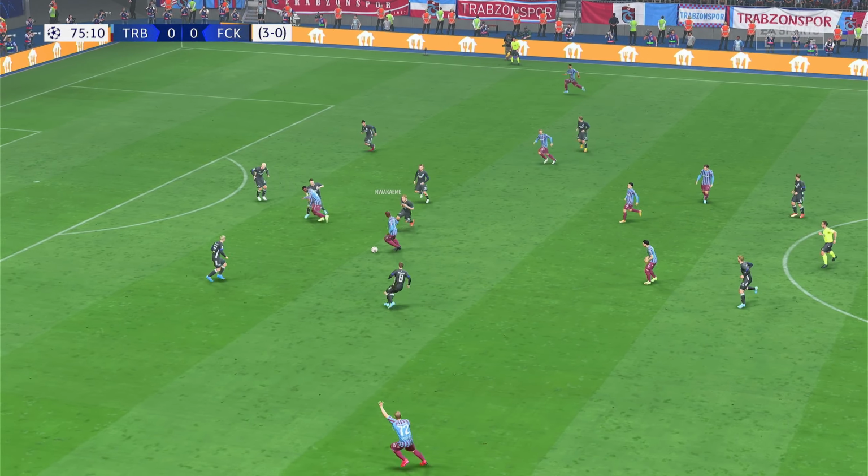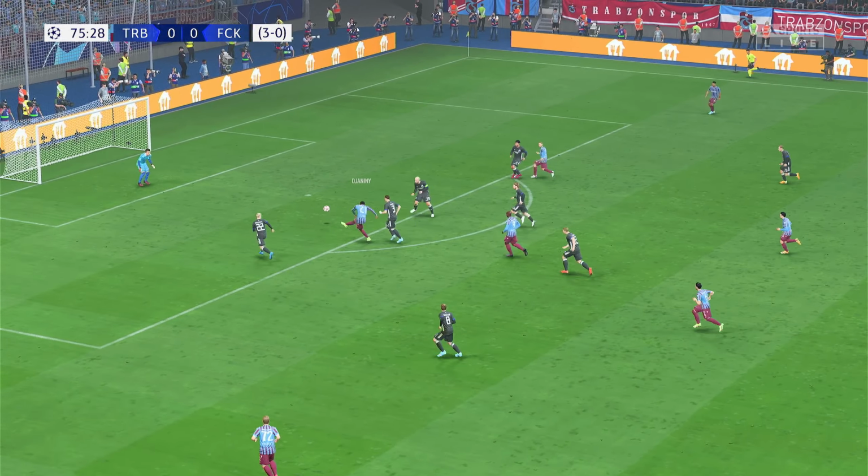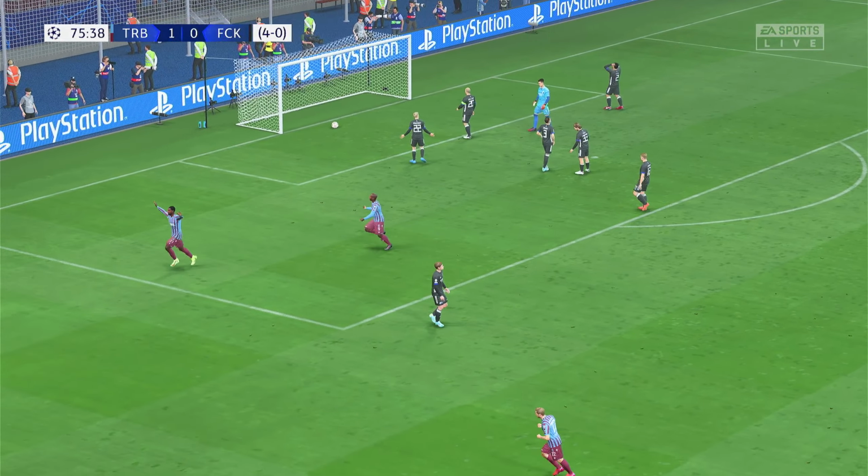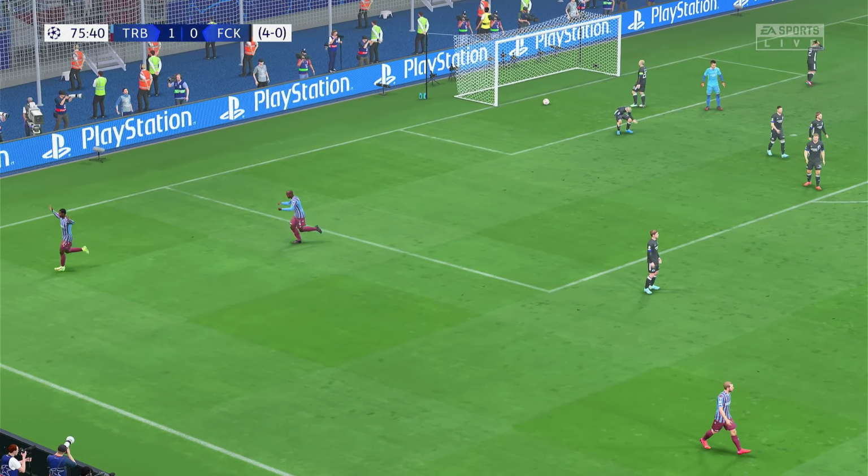Giannini. And he takes it on. Oh yes, a goal! Exactly what they were looking for, and he's come up with it.